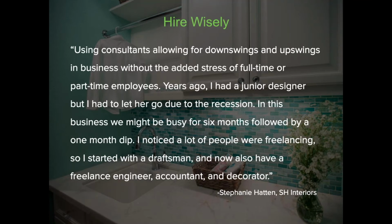Stephanie Hatton says, using primary consultants is flexible, allowing for downswings and upswings in business without the added stress of full-time or part-time employees. Years ago, I had a junior designer, but I had to let her go due to the recession. In this business, we might be busy for 6 months, followed by a 1-month dip, which makes it stressful to maintain an employee. So I noticed how a lot of people were freelancing, and I started with a draftsman, and now I also have a freelance engineer, accountant, and director.